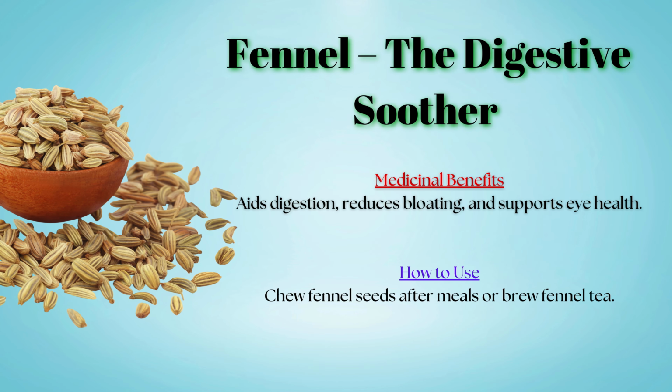Fennel, the digestive soother. Feeling bloated after a meal? This aromatic plant can help. Aids digestion, reduces bloating, and supports eye health. Chew fennel seeds after meals or brew fennel tea.